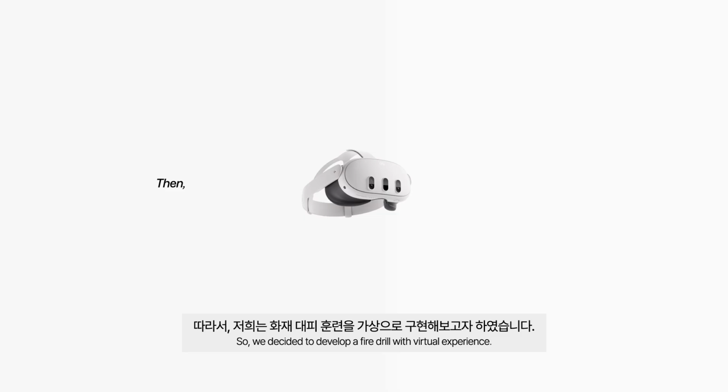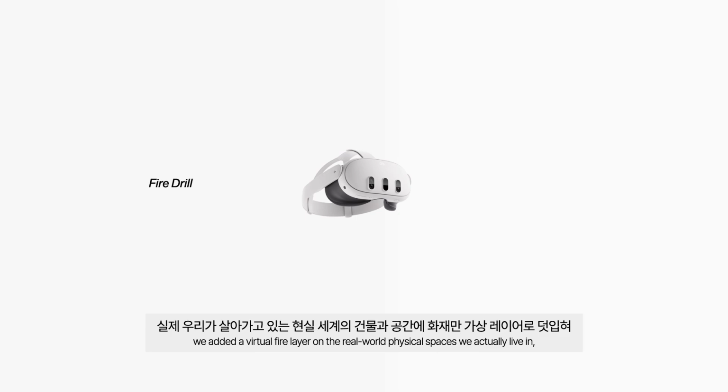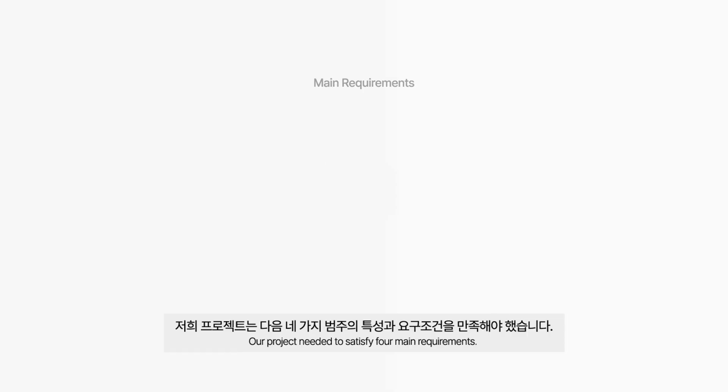So, we decided to develop a fire drill with a virtual experience. Instead of a fully virtual one, we added a virtual fire layer on the real-world physical spaces we actually live in, which is called mixed reality.